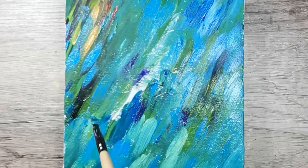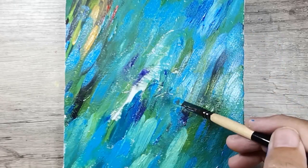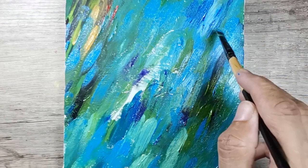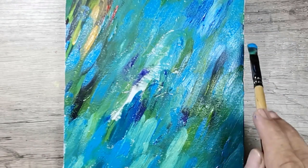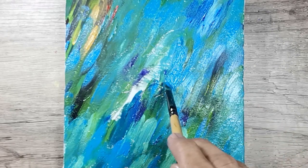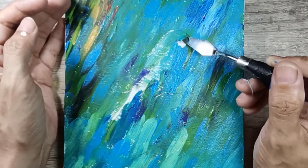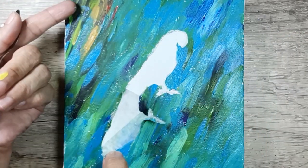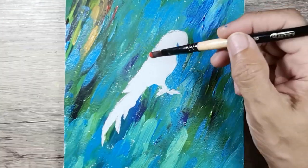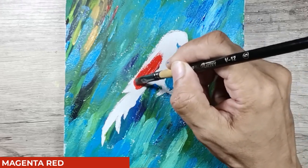You can see how blues are taking all the space. It's time to take off the stencil. The way I had blocked the image of Spix, and I'm using magenta red for the first layer.